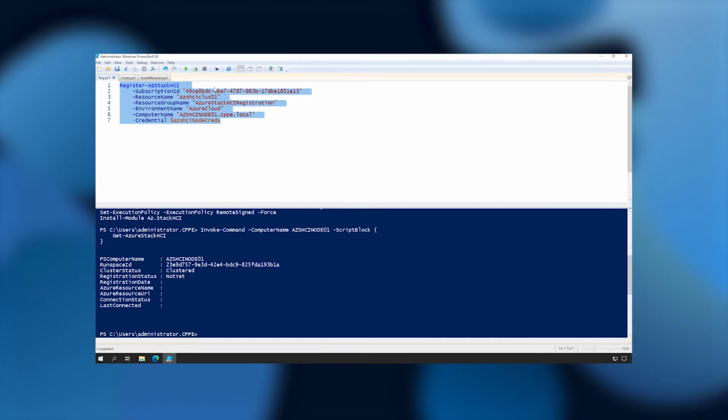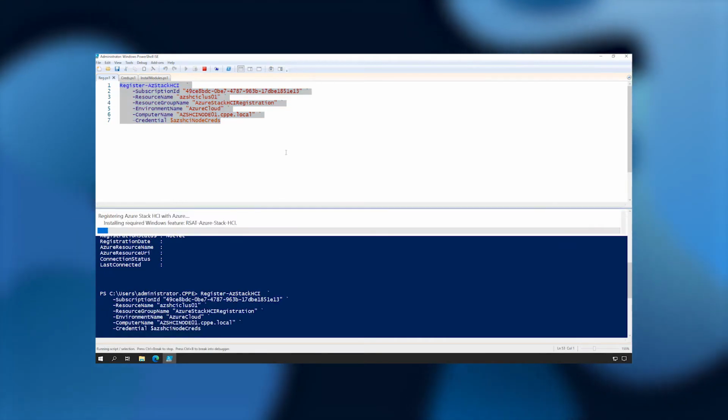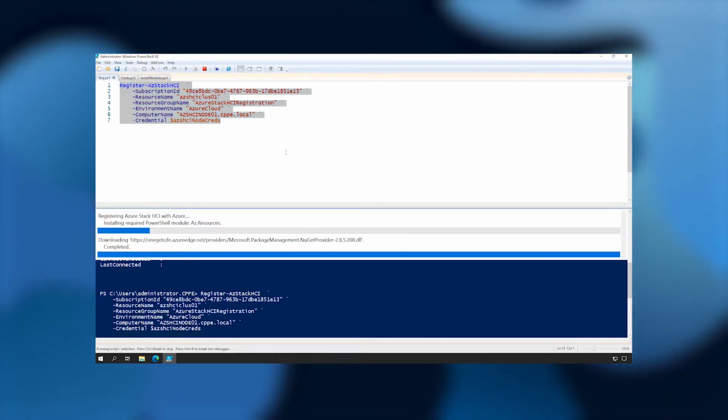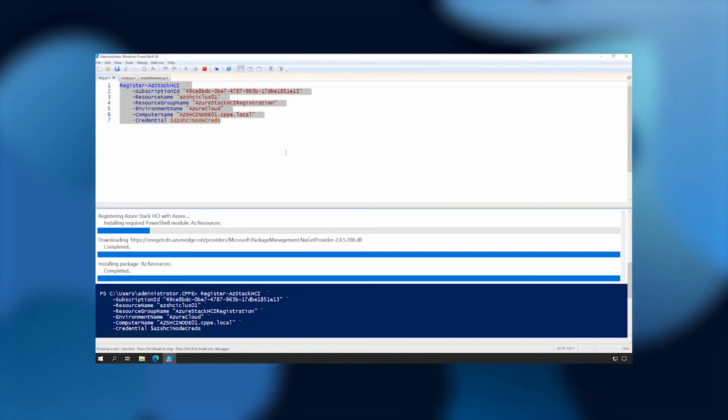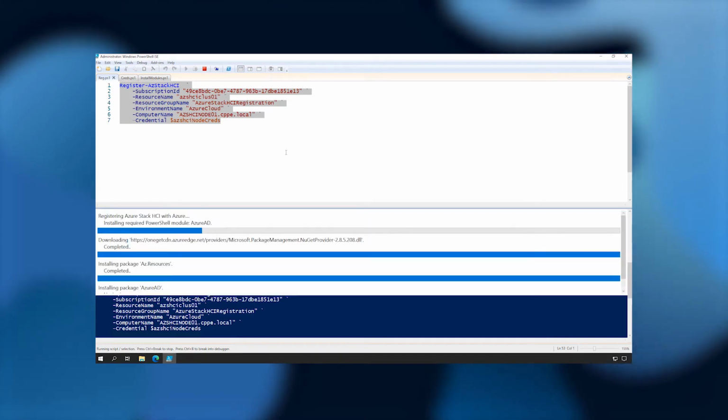So I'm going to select all of that. I'm going to run that selection, and you'll see it's going to go ahead and pull down modules. It's going to install necessary components. It's going to create necessary resources. So you'll see at this stage, we are downloading bits. We are installing required PowerShell modules, including Azure AD, logging into Azure.